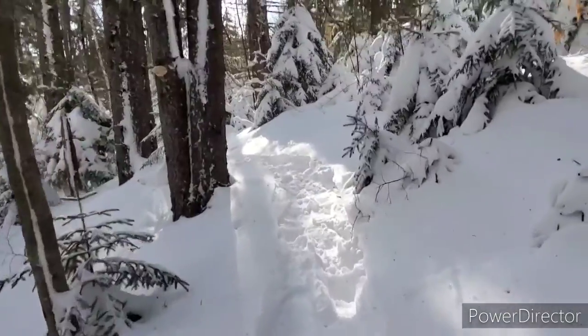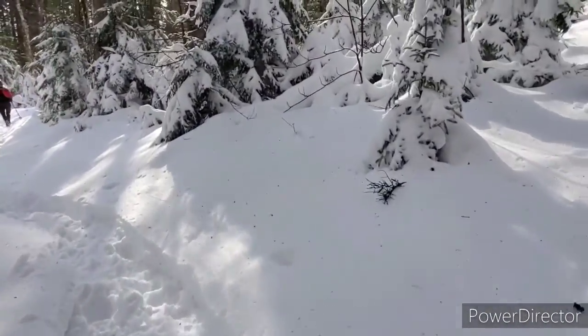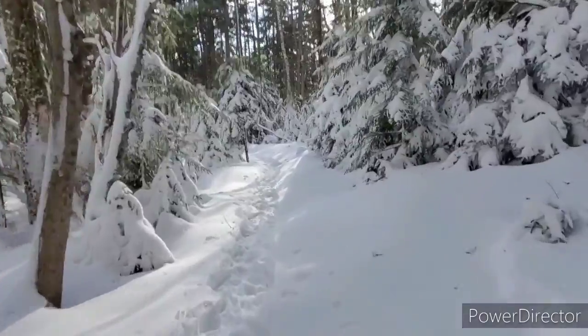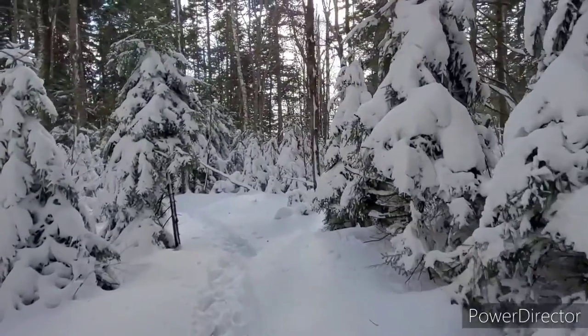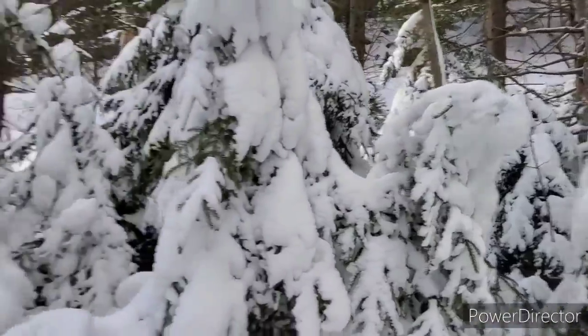But for now, we're going to go take a snack and water break at the first mountain, which is the mountain summit. So, see y'all when we get there. For now, we're just enjoying the winter wonderland. Look how pretty these little pine trees are. Or spruce.